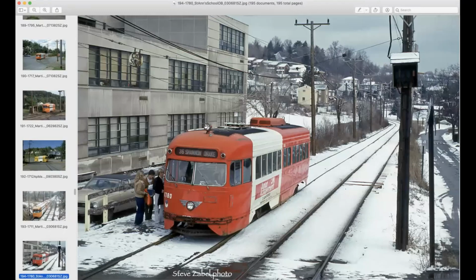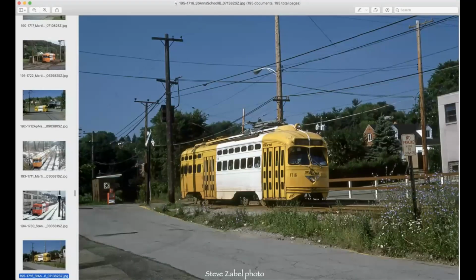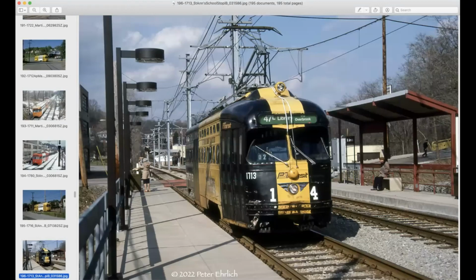This is St. Anne's School. This is what St. Anne's School looked like in 1980. And this is what it looked like in 1986. I'll tell you more about 1713 later.